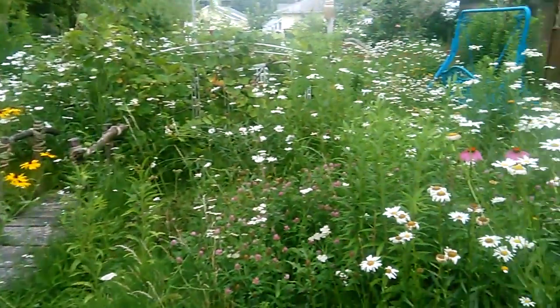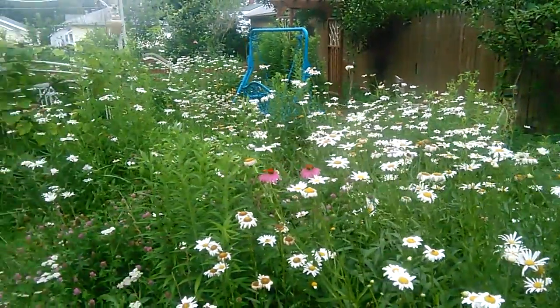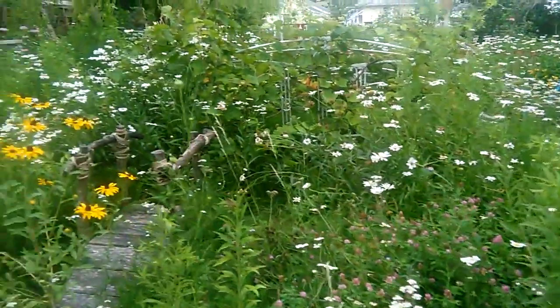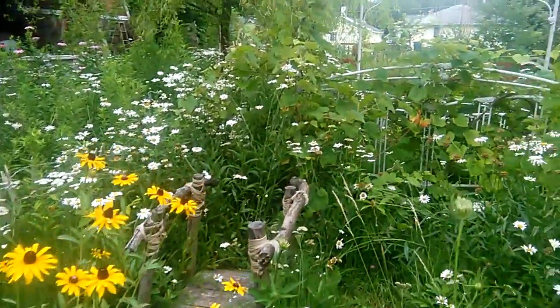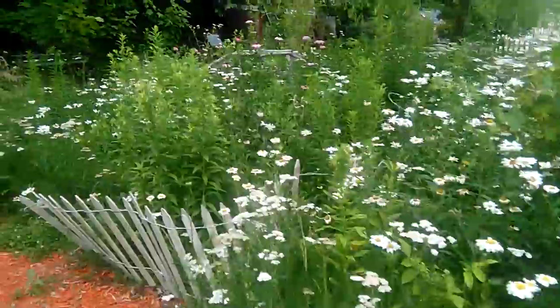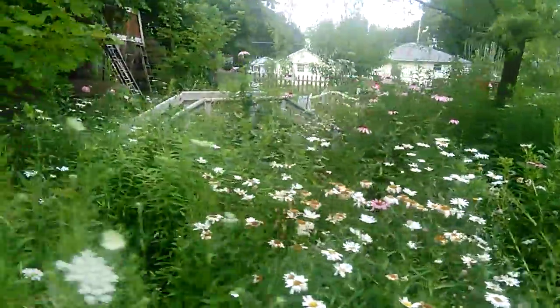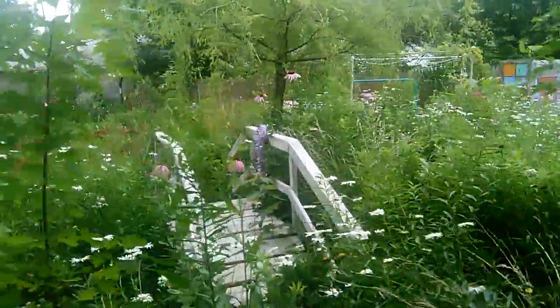And this is the daisy garden, which is a lot of fun this time of year, and it has produced some great photos. Around this canopy bed, I have some grapes growing. Take a walk around the whole daisy garden. It's just some beautiful scenes.